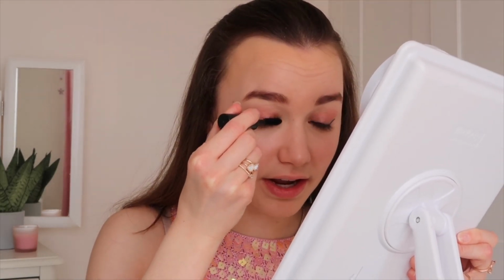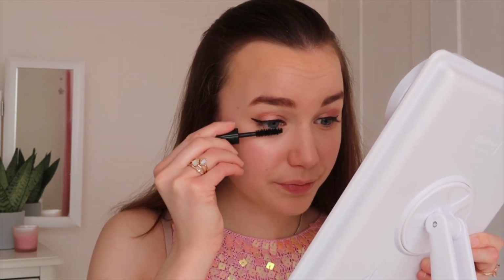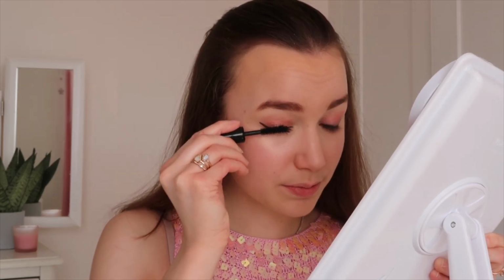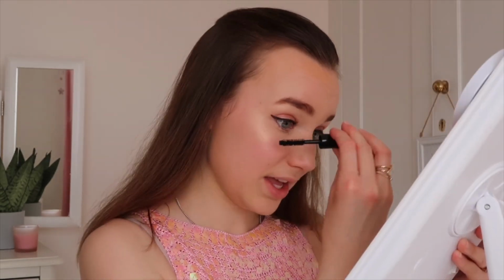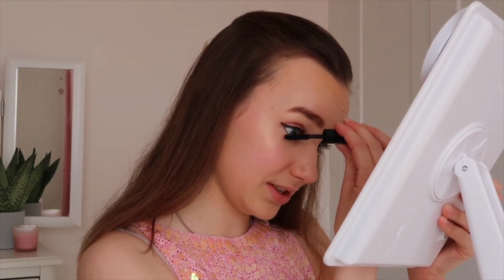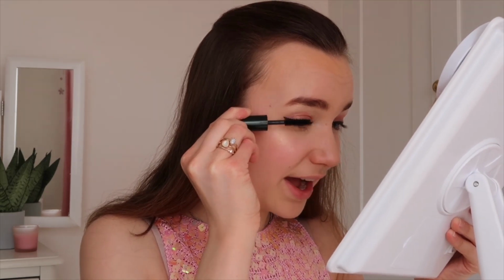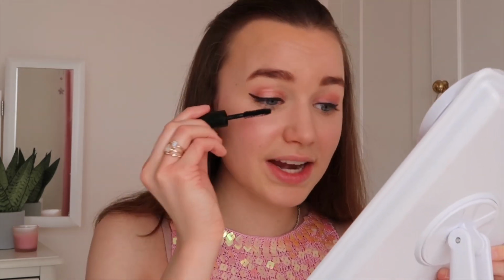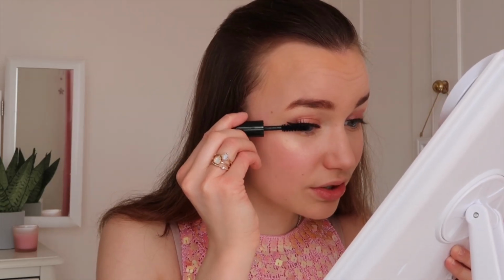Like I said, if I could apply false eyelashes well, then I would probably put some on right now. But quite frankly, it's just not my strong point. But to be fair, I do have really long eyelashes anyway. So most of the time I just don't feel like I need to put false eyelashes on.